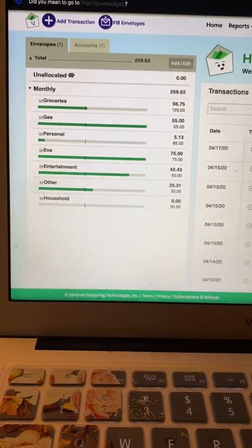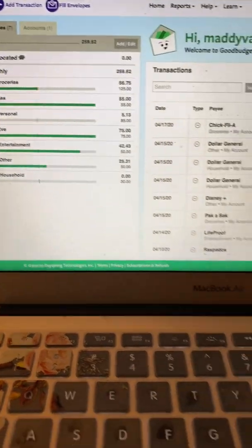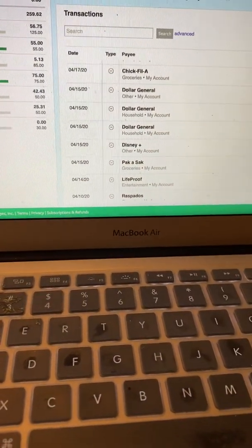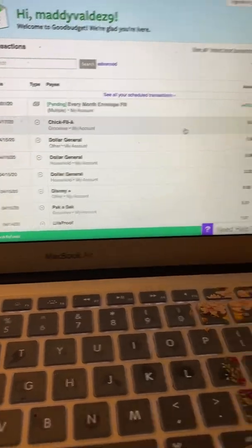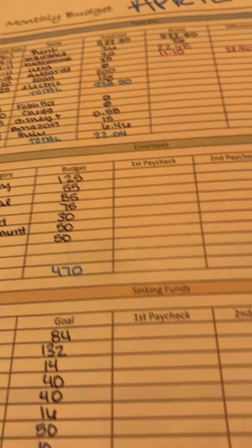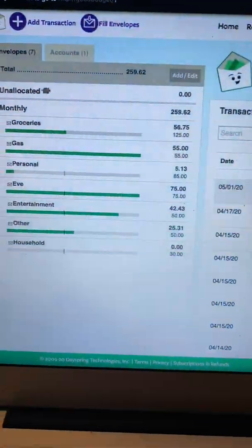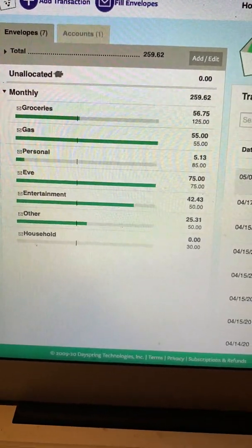You input your budget every month. There's so much you can do with it, and it reloads your budgeted amount at the beginning of the month. So right here, I have pending for May and the amount that I want in it. And that is the same as what I have written here. This helps me keep track of what I've spent and what I would have left over.